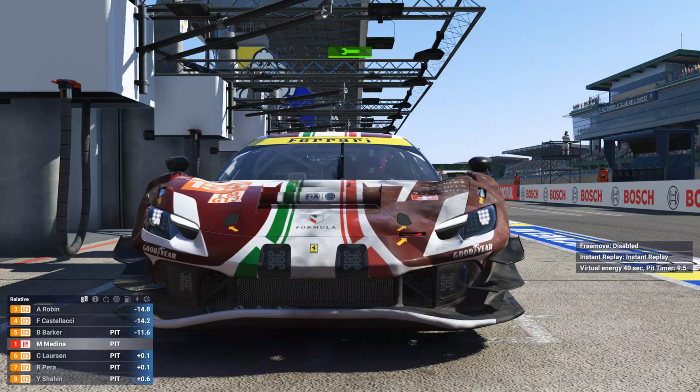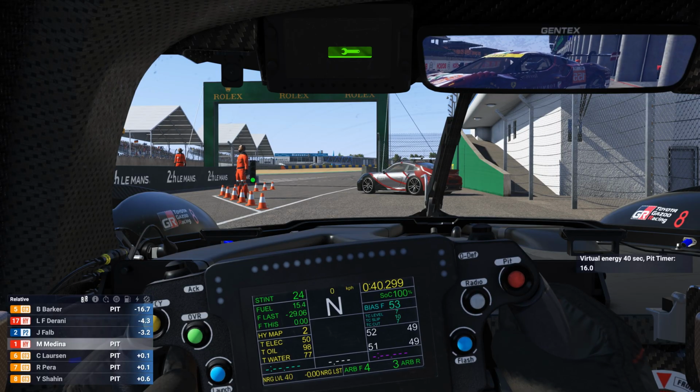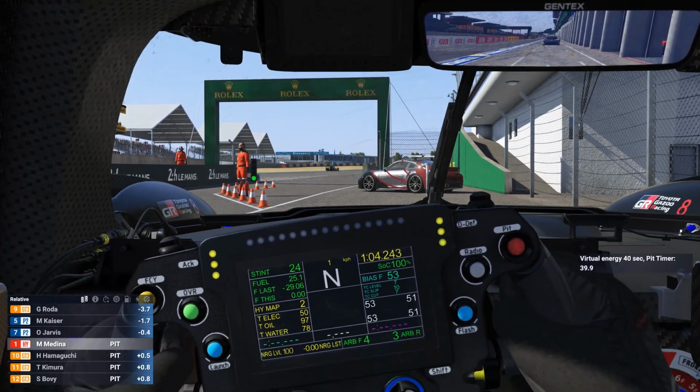So 40 seconds here for the virtual energy. It's not actually the amount of fuel that we are timed on. It's the calculated time for 100% energy to be applied to the vehicle. Obviously, if you are putting less fuel, it's going to require less virtual energy, but that's only a correlation between the two factors. So this set of soft is going to go through stints, and that includes the start, which we were not trying to be nice to them at all.